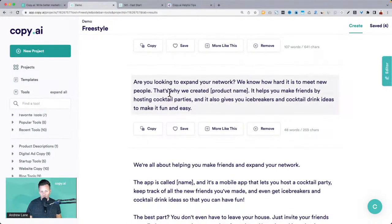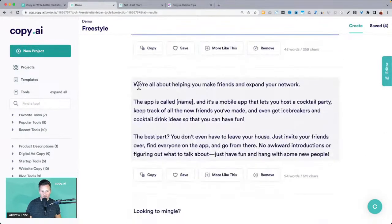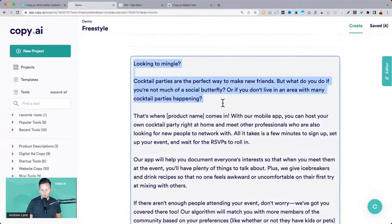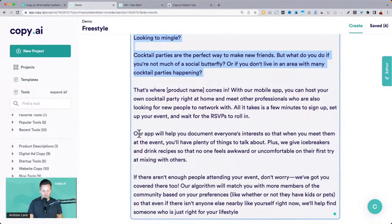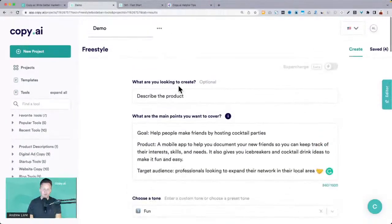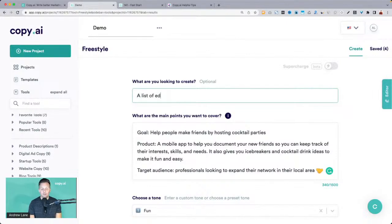Pretty interesting. Looking to expand your network. We know. All right, let's see. So there's a little bit more of a sales pitch here. See, we're coming up with a whole business, just like that. Now you can come up with also, let's do this: a list of cool blog and social. I'm going to say this: a list of 10 social media post ideas to attract my ideal customer.